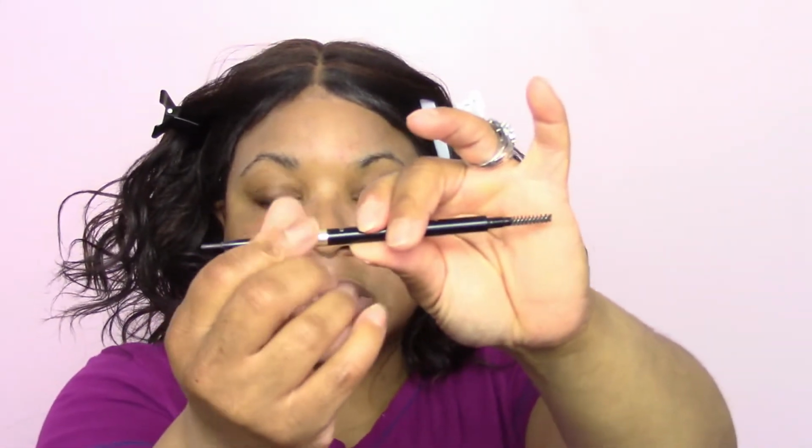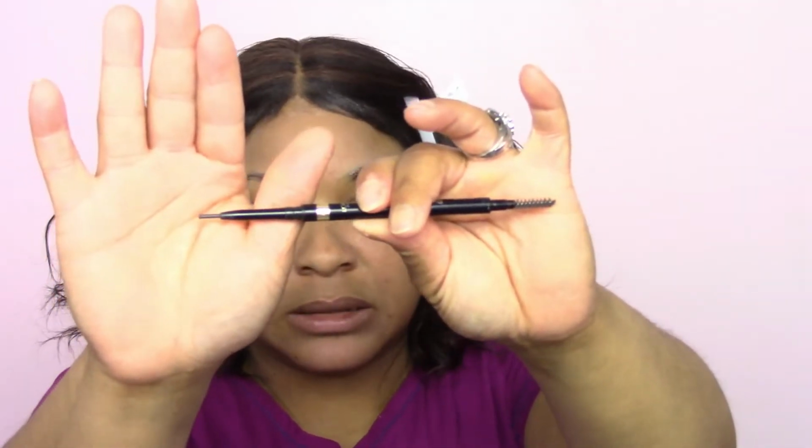It reminds me of the ColourPop. I like a stiff spoolie, and the actual tip of the brow pencil is bomb. Look how skinny that is. I'll just show you a little bit of what I'm doing to my brows, but I'll be speeding through it. Alright, so let me get quiet for a little bit.